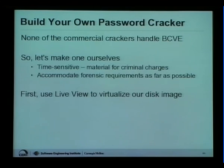And the other thing you have to keep in mind is that whatever we do, it has to be something that you can demonstrate in a court of law provides forensic quality evidence. That's not that easy, but again, it's not that hard, it's just something you have to keep in mind.